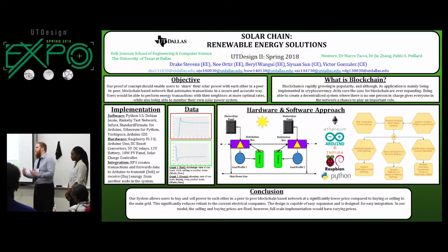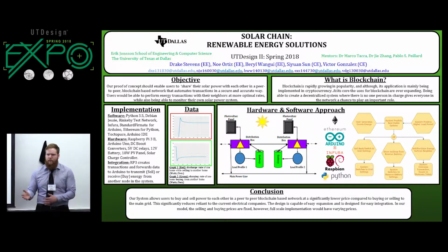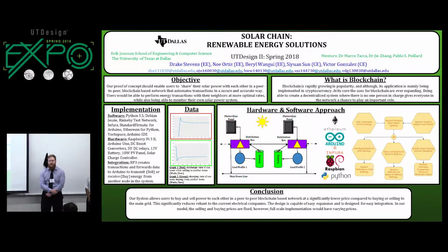On the opposite side, we can also detect if our battery is reaching a low capacity, and then we might say, okay, we're going to need more energy in our battery in order to run our house. So we can go out into the Ethereum network we set up, say we're looking for more energy, and switch the system of relays in order to accept energy. At a certain point, we'll have a house with excess energy offering to sell, and a house with not enough energy trying to buy. The relays in each individual house will automatically set up to connect the 2 houses in order to start transacting the energy, as well as accurately recording it and reporting back to the Raspberry Pi in order to securely and accurately transact the energy from one house to another.